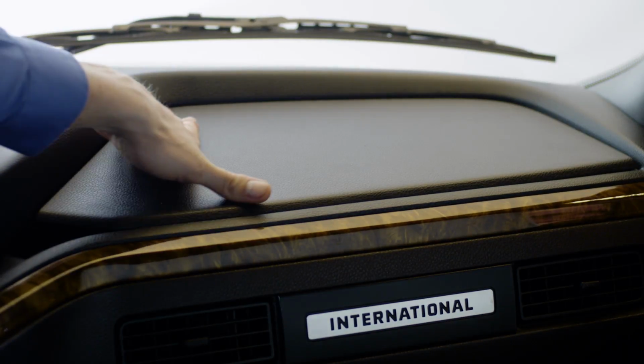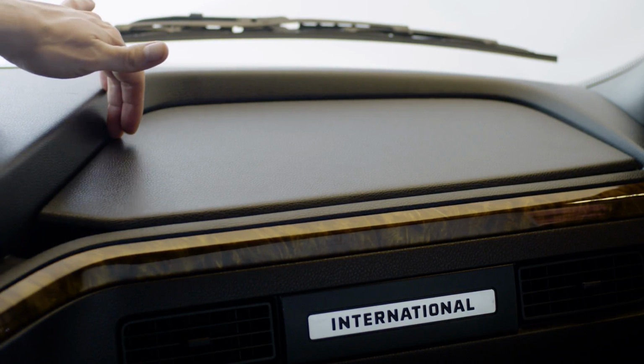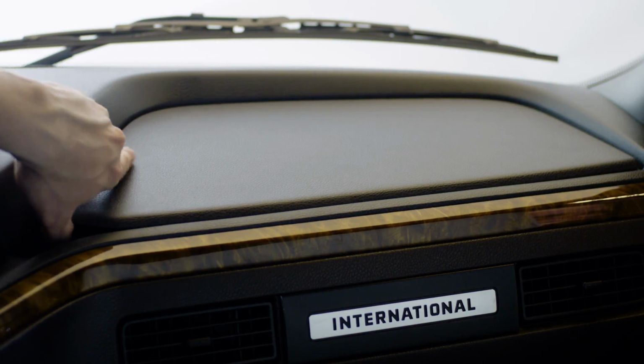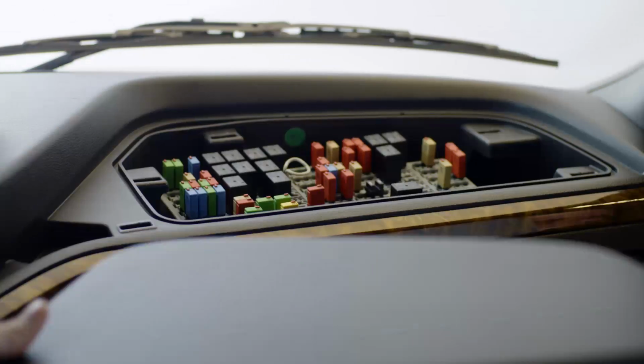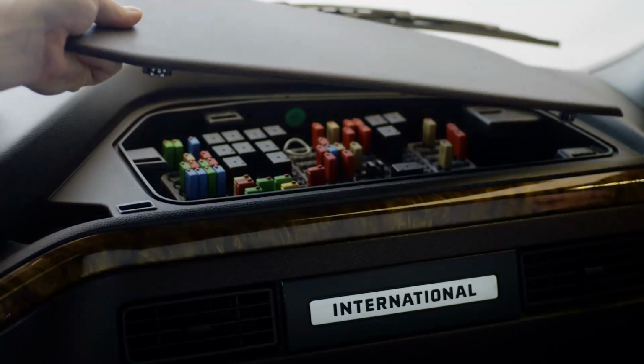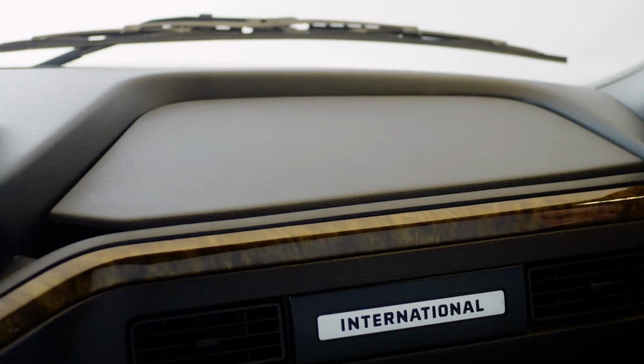Ever set a drink on the flat surface of the passenger side dash and spill it? The fuse panel is protected by a gutter and drain system around it so that spilled liquids do not damage the fuse panel. Pop open the fuse panel and you'll see cleanly arranged fuses with a convenient diagram on the underside of the panel. Simply tap the panel back in place.